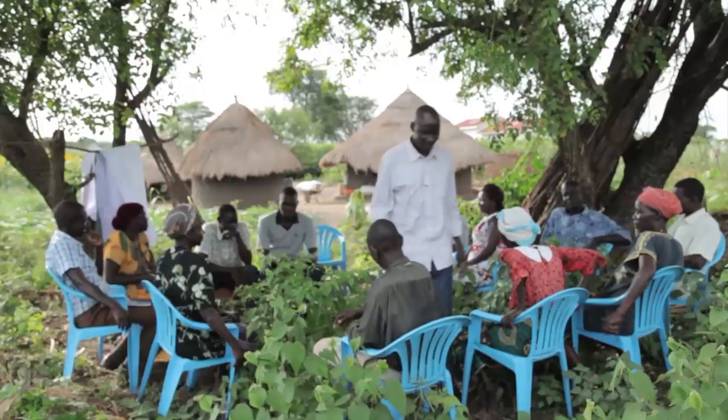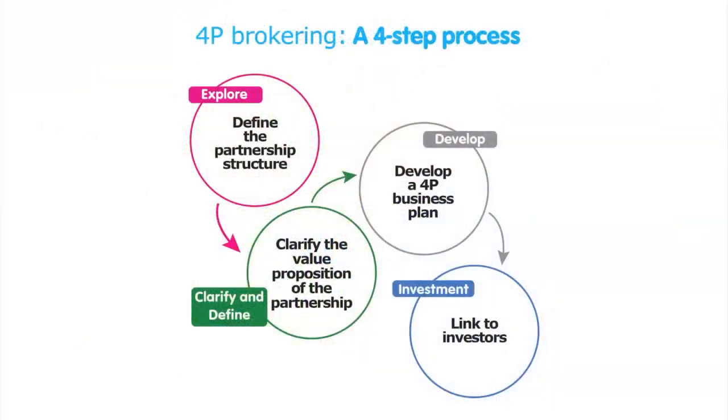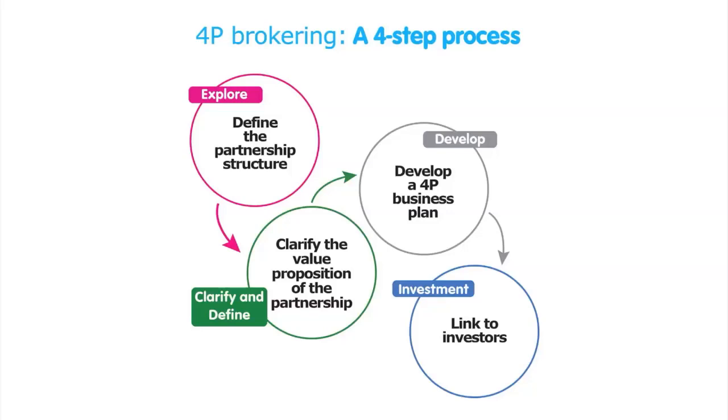4P is a four-step process. The first step involves exploring the potential partnerships. The second step is identifying the challenges that can be solved by the 4P partnership. The third is, based on the challenges identified, you develop a comprehensive business plan which indicates the roles of the different actors and the objective to be achieved. And the last stage involves disclosing investment to attain the 4P partnership.